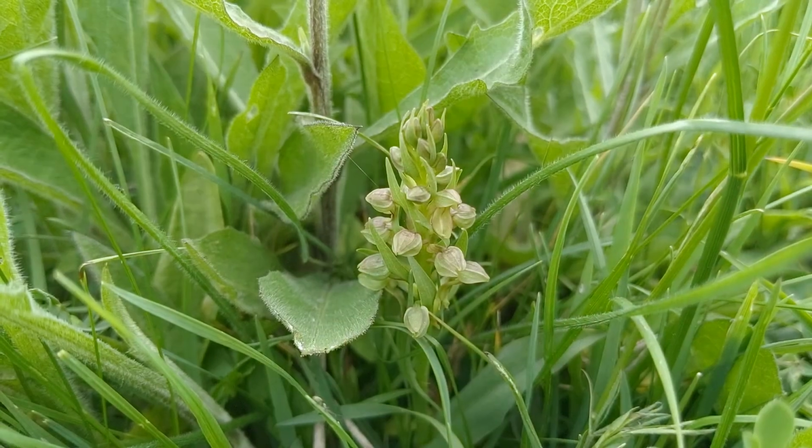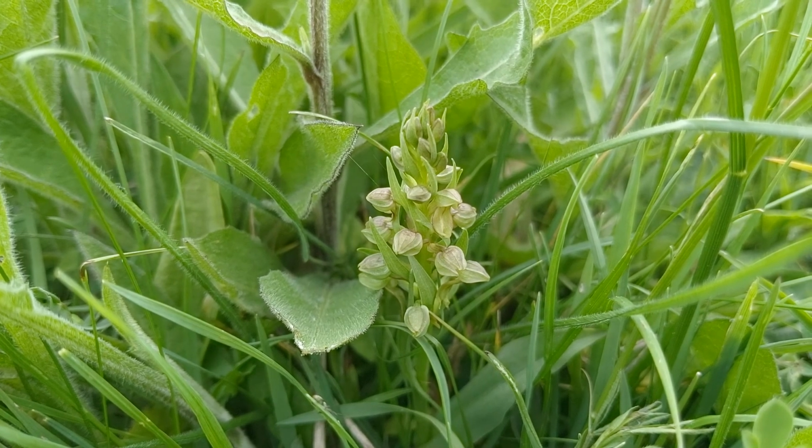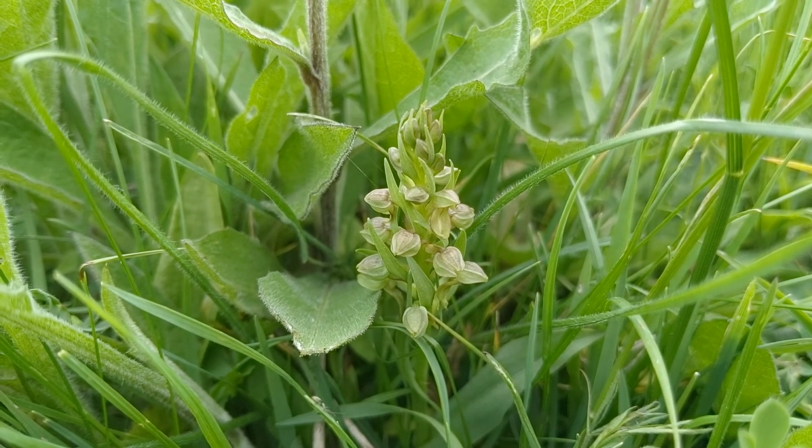It's not quite in flower yet, so you probably look at it and think, what is that? But I can tell you it is a frog orchid for sure. So I'm going to shut up and try and get some footage of it now. There she is in the centre of your picture. That is a frog orchid.